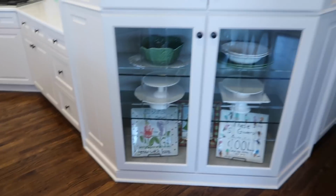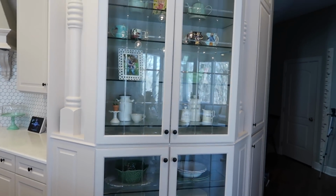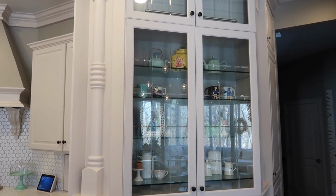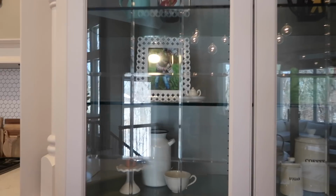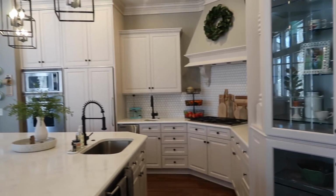And then over here the light is going to be a little bit difficult. There we go, you can kind of see it. That's just where I keep things that I love. So I've got some mugs in there that my kids have made me. I've got a picture of them, which is one of my favorites. That is my kitchen, friends.